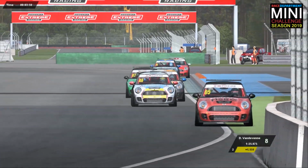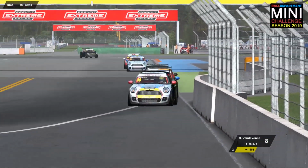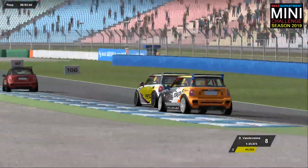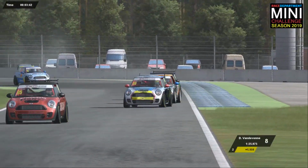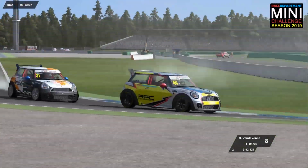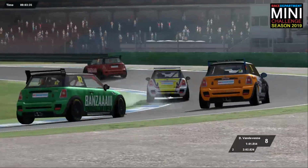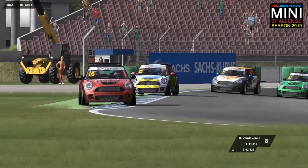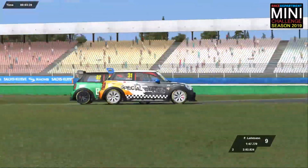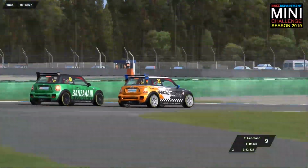Frank Lehman, nicknamed Ernie, running around in 9th position, looking to get a great result here. Of course, he's had 4 back-to-back victories in Division number 2, and he's been promoted to Division 1 for the final rounds of the championship, and he is showing his skill right now. But he's run wide through the hairpin. Here comes Patsy once more. They're side by side up towards the final turns.